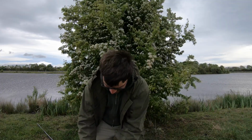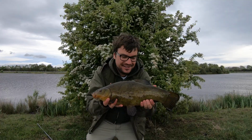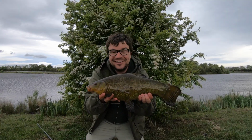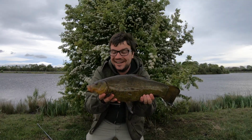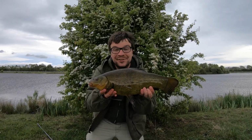It's really windy, I'm sure you're getting all kinds of noise there. But here's our first pit fish of the session. Little tench. Yeah, it's a good start and it's nice to hear those alarms going. First fish I've had from here for ages. Brilliant, let's hope the next one's a carp.